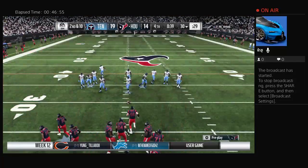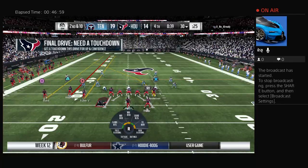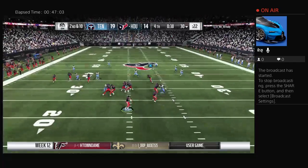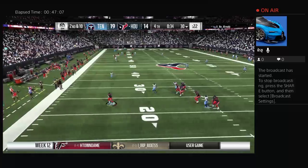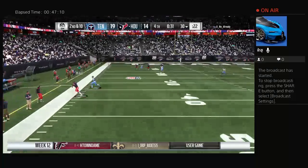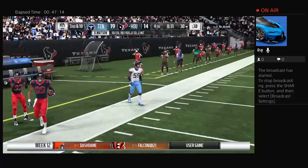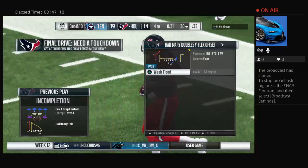So now 2nd and 10 after the incompletion on first down. He's back to throw. Forced out to his left. He's going to let it fly. And on the left sideline, he caught it, but out of bounds, according to the head linesman. Incomplete. So the ball a little late getting there, and it's 3rd down.